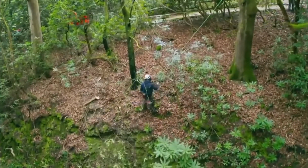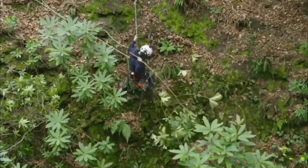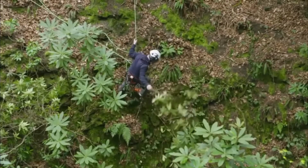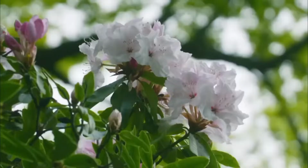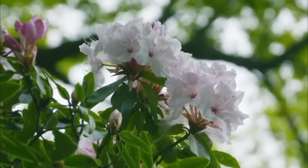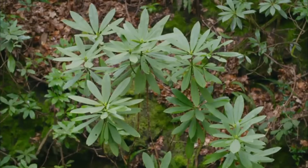Ponticum is a particular threat to Wakehurst as it harbours diseases which threaten sweet chestnuts and American oaks. It does harm to the ecology and the environment that it's in, so there's no real other choice. Even though you could argue that it looks appealing when it's in flower, actually it just creates a monoculture and a desert where nothing else can really grow.